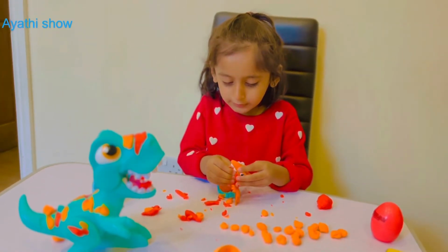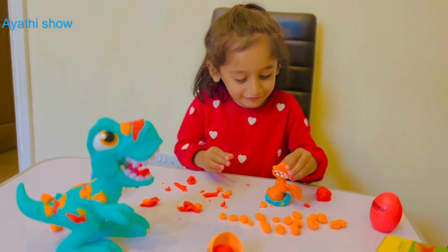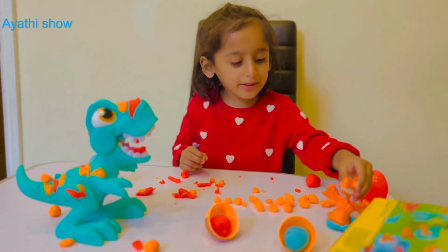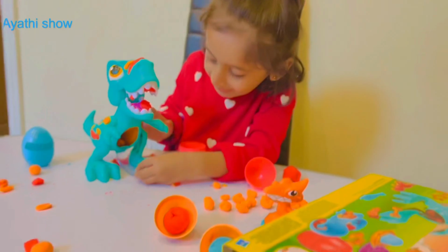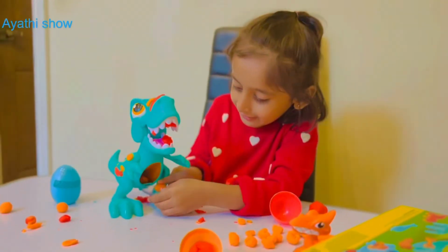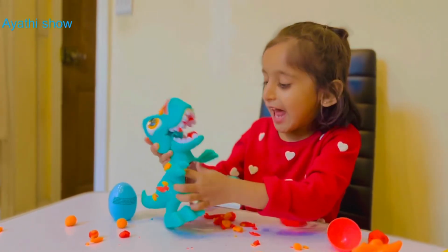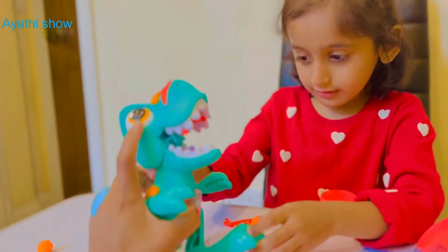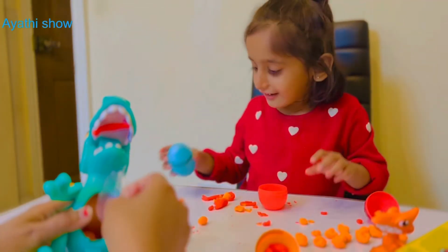Yum yum on my tongue. Little Dino saw tummy. Oh, has the dino got a big tummy, Ayathi? Wait a minute, it's gone. What are you putting in the dino tummy? Finish. Egg? No, what are you doing? Okay, close this. Oh dear. That again.